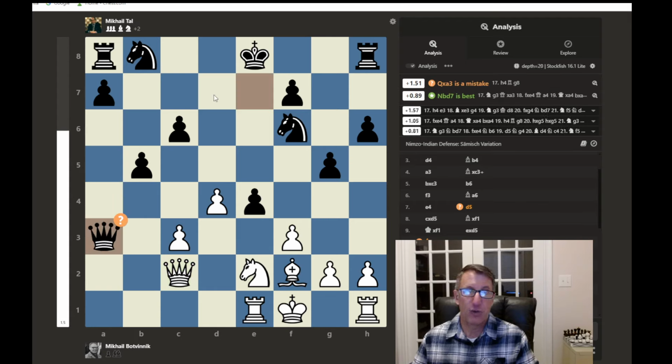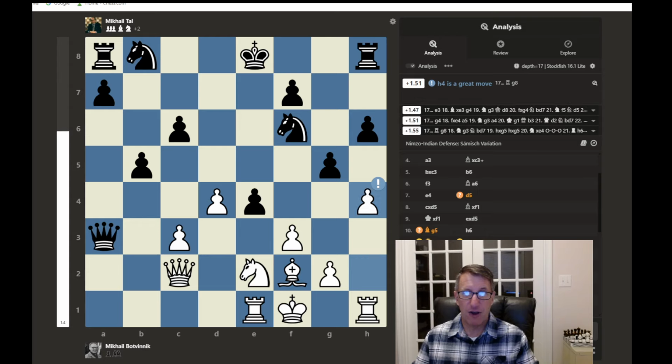So now we have a mistake made by Tal. He goes pawn hunting after this isolated pawn over here, but this is a mistake. Once again, it would have been better to just develop the other knight, which is not doing anything over here, but blocking in this rook. So now we have the best move, h4, being played.